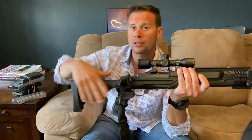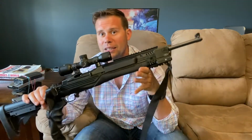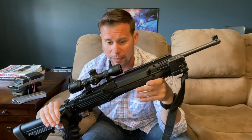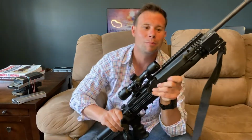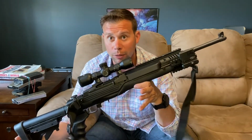Especially with this telescoping and side folding stock, it was something that I could compact down and would be excellent as a truck gun, because at the time I was absolutely infatuated with the truck gun concept. And really, that has continued on into the present day for me. So this was my first truck gun approach.